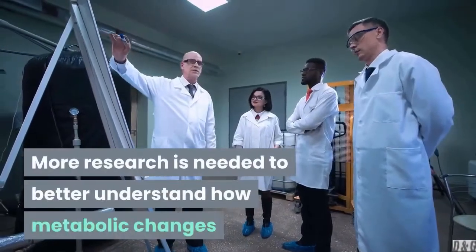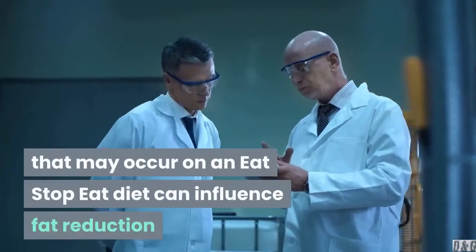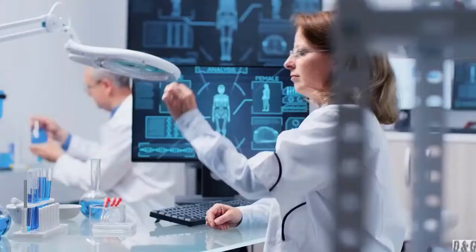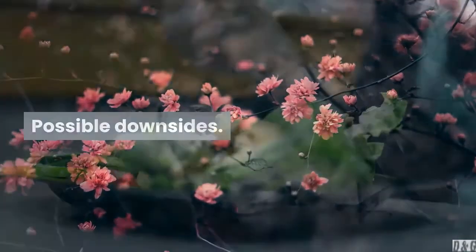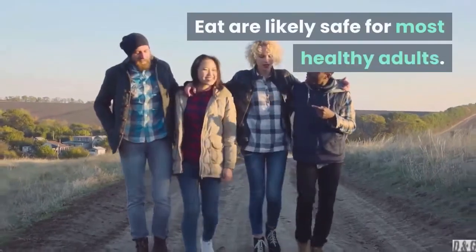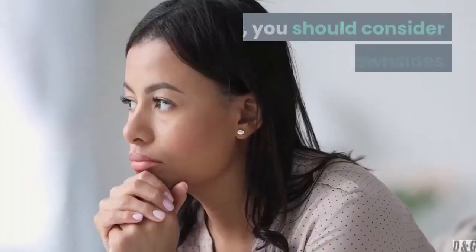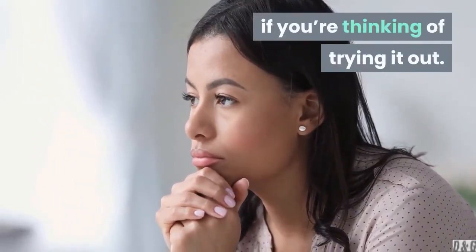More research is needed to better understand how metabolic changes that may occur on an Eat Stop Eat diet can influence fat reduction and overall weight loss efforts. Possible downsides. The fasting practices implemented in Eat Stop Eat are likely safe for most healthy adults. Yet, you should consider potential downsides if you're thinking of trying it out.